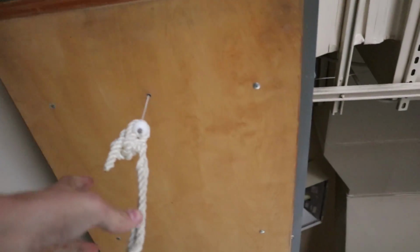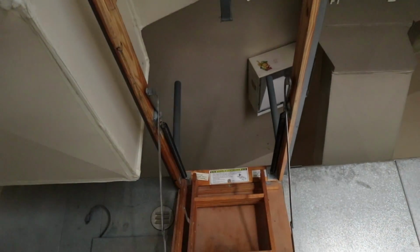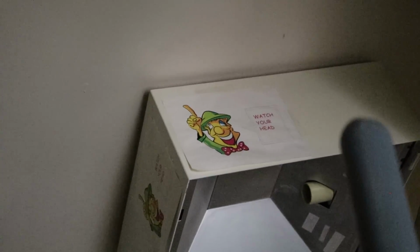Before we check out the main area, let's take a look at this ladder right here. Jeez, man. Let's take a look. Alright guys. Oh. Yeah, so up here was just where they would store more goods and such. Right there we've got kind of a creepy sticker. And here we have the main store area.